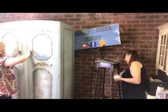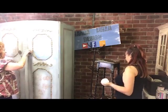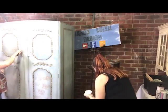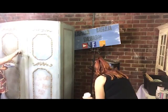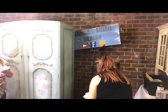Not my forte. No, me neither, I have to say. I'm going to remove these knobs because I'm not sure that I want to paint those. I may go back to painting them, but I'm not sure at the moment. We'll see how we go. So knobs can come off, keys can come off.